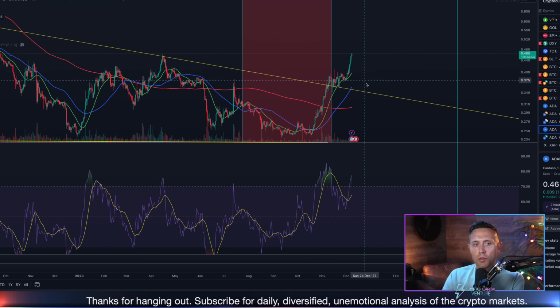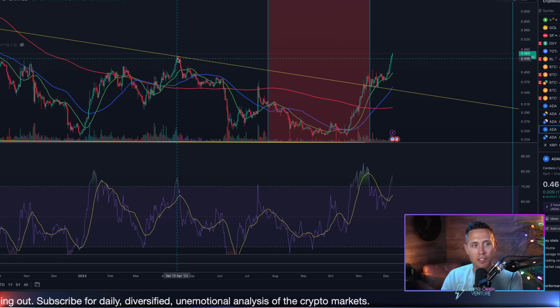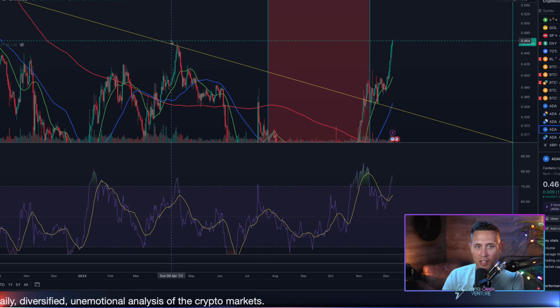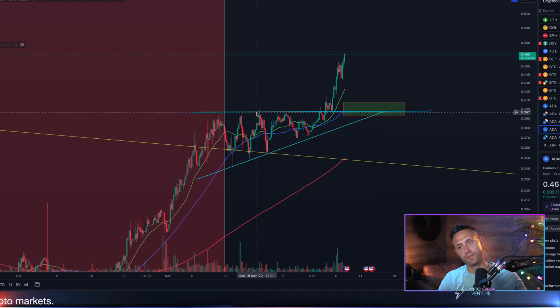But this is what the move looks like right now for ADA. And you can just see there's that on the daily chart. There's that huge area we're looking to break. ADA to put in a higher high. And just look at it. ADA is just above the wicks that we had back here in April 2023 on the 6 hour. This is what the breakout is looking like.